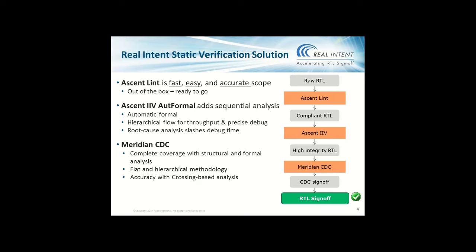So Real Intent provides static verification solution for lint, for RTL functional, we call autoformal, and clock domain crossing. The idea of Ascent Lint is it takes raw RTL as input and provides you the feedback for getting the RTL compliant for synthesizability, for simulation, and also for coding guidelines. Ascent Lint is the fastest linter out in the market, and it is an out-of-the-box, ready-to-go kind of linter. People have been able to get the first results out of Ascent Lint in a matter of minutes.